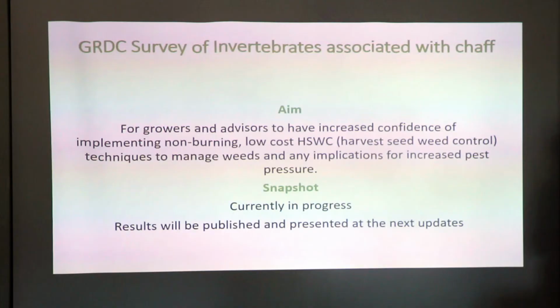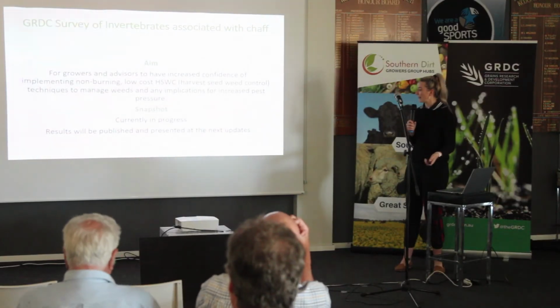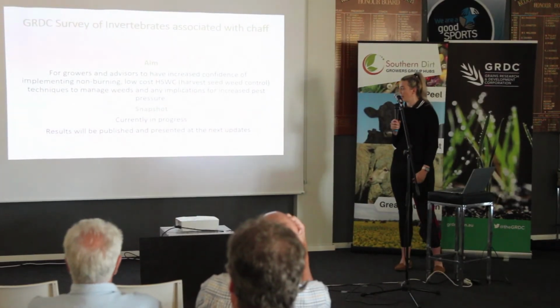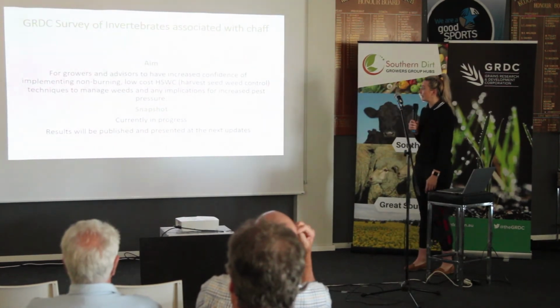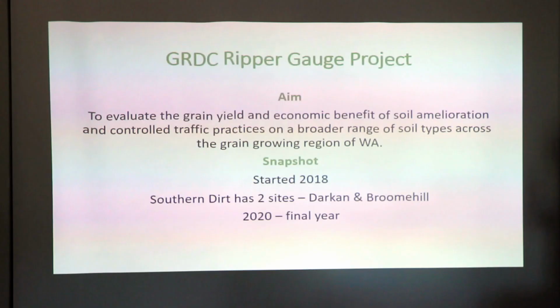GRDC survey invertebrates associated with chaff. So with this one, it's just currently in progress. We've got pitfall traps out at chaff dumps and lines, and are just measuring the invertebrates to see if there's increased insects, etc. at the sites and how we can decrease them.